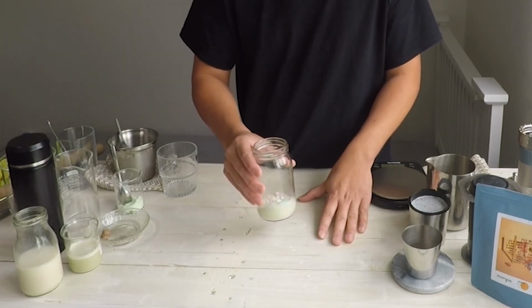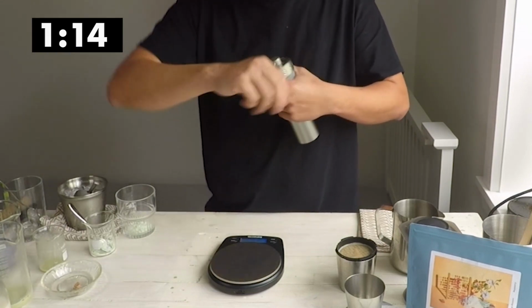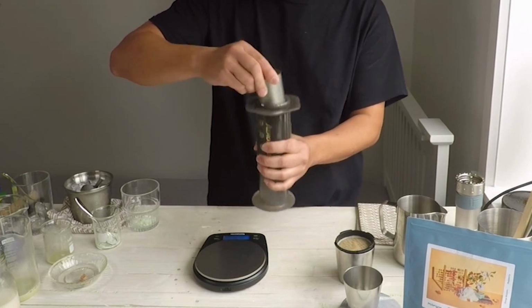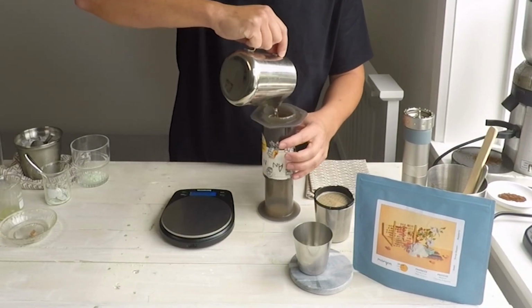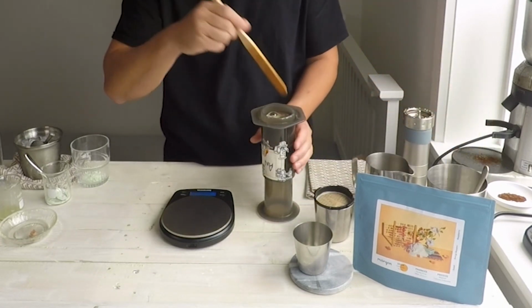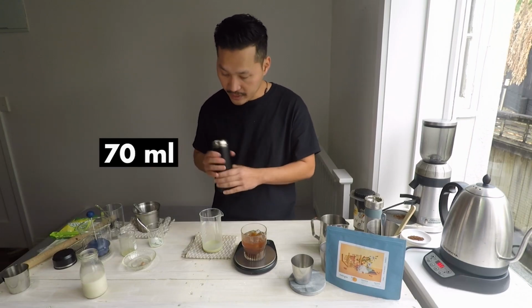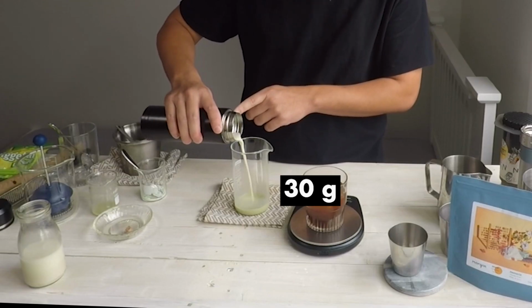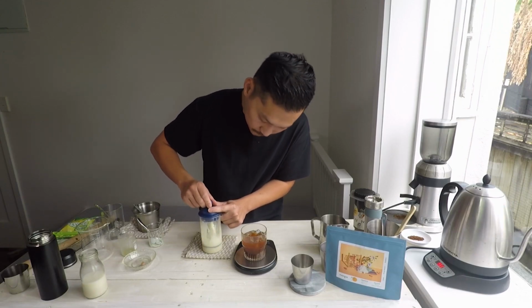We are going to do an AeroPress. Grind up your coffee. It's a ratio of 1 to 14. A bit stronger than usual. To cope with the dilution from the ice, we will add it in later. So, inverted method, add your coffee, then water, give it a good stir and press. You don't have to press hard, basically just rest your hands on it. Warm 70 ml of milk, add it to 30 grams of marshmallow syrup. Foam using a French press until you double in volume.